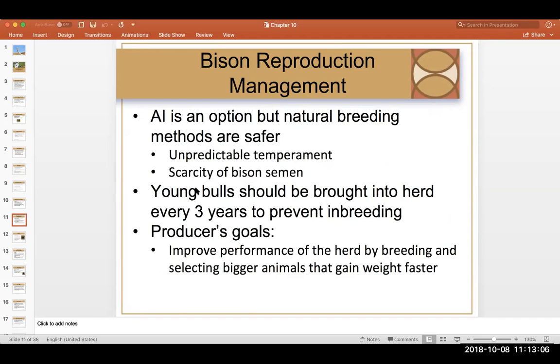We also talked about how young bulls should be brought into the herd every 3 years, and that is to prevent inbreeding. If you don't have a very large herd and you're using the same bull, all of a sudden all of the babies born are his sons or daughters, and after about 3 years you're going to start running into inbreeding problems. So you want to bring in a new bull every 3 years to prevent that inbreeding problem.